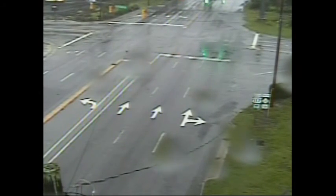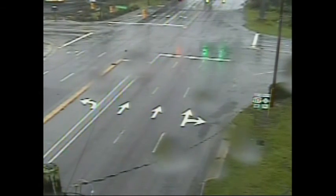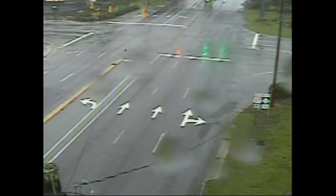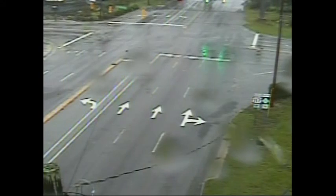That'll give people an opportunity to get things under control as far as power outages go. We all would like to see our power come back on for the 14 to 18,000 people in New Hanover County who are without it right now. So give them a break.